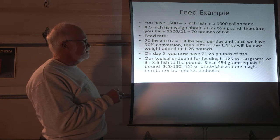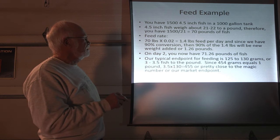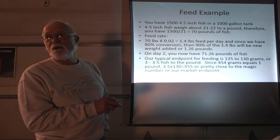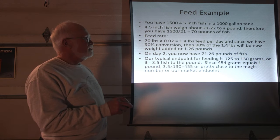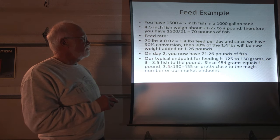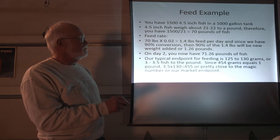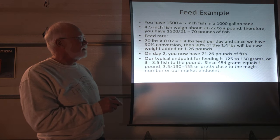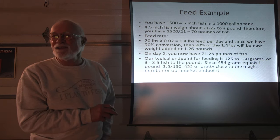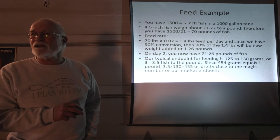Now at the end, the end point is going to be 125 to 130 grams. Well, 3 to 3.5 fish to the pound, and since 454 grams equals 1 pound, then 3.5 times 130 grams equals 455, which is pretty close to 1 pound, no matter how you look at it. And that's where I want to end with my fish for market.